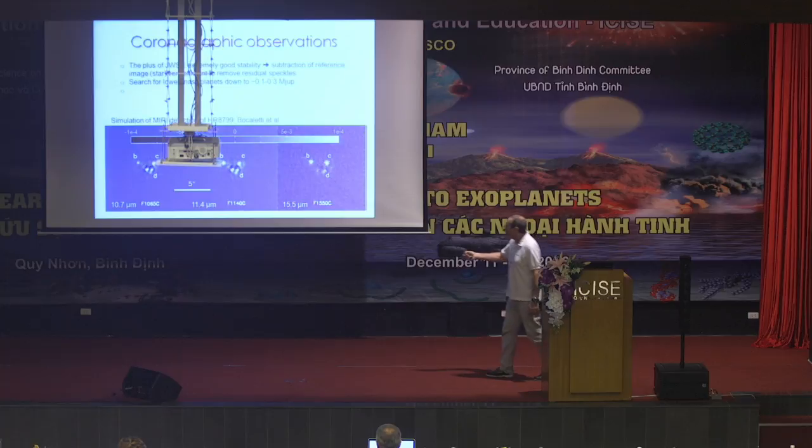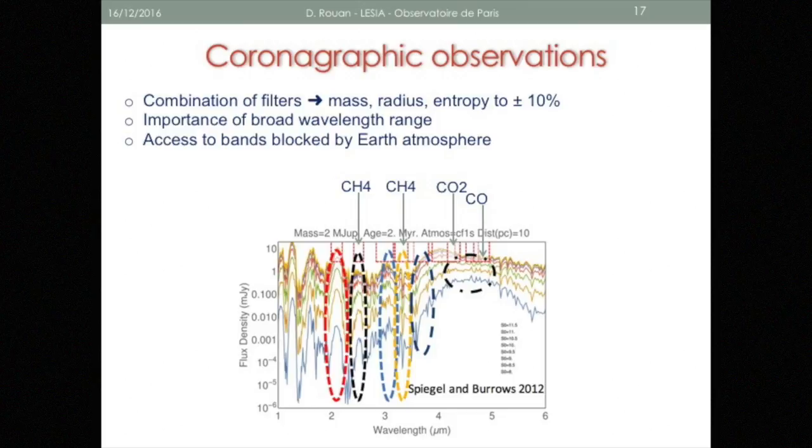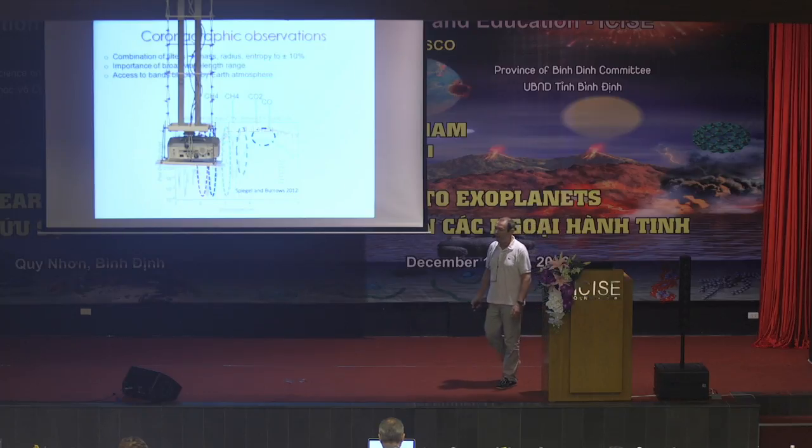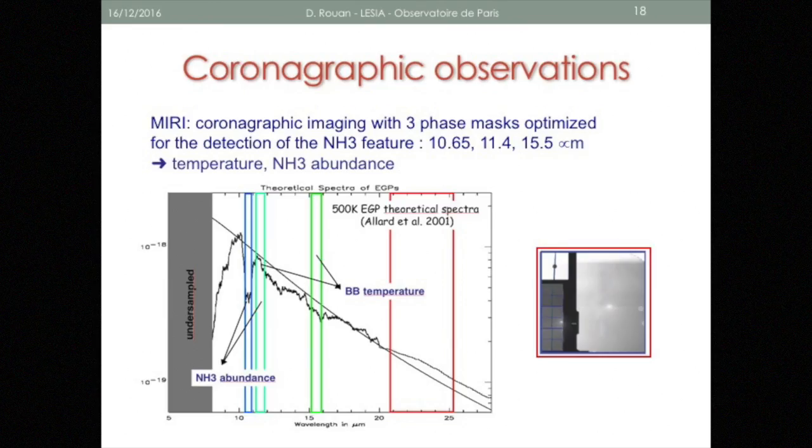This is an illustration, in simulation with MIRI, of this famous system. So for those coronagraphic observations, there are plenty of filters that are of special scientific interest on different lines, such as methane, CO2, CO, H2O, of course. And so there is this interest of the broad wavelength range, and so also access to lines which are otherwise blocked by the Earth's atmosphere. And so, for instance, on MIRI, there will be a special coronagraph on this NH3 line at different wavelengths, so that it will be possible to have a precise estimate of the temperature and of the abundance of NH3, for instance.